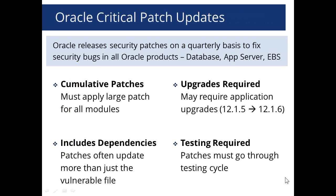So hopefully everyone on the call is familiar with the Oracle critical patch updates. But one of the major issues is their cumulative patches. So when you're deploying iSupplier to the internet, it's a cumulative patch. So it may include fixes for a number of different modules, not only iSupplier. There's no way today just to say, well, there's a security vulnerability in iSupplier. I'm running iSupplier on the internet. That's where my risk is. Let's just apply the iSupplier piece to it. You'd have to reverse engineer the patch and pull out that specific change in order to get it versus applying the large cumulative patch.